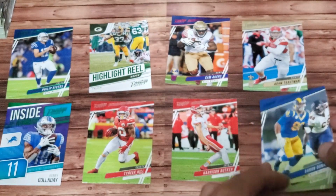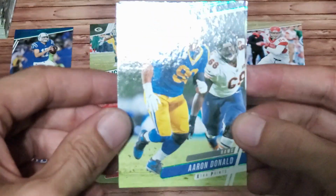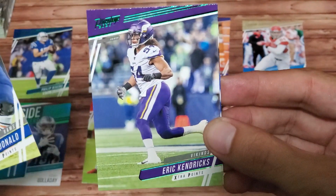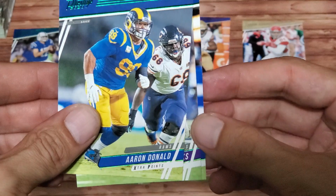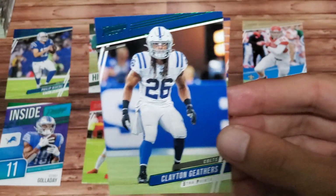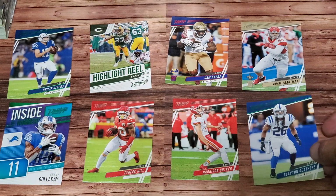And finally, guys, my defense. I actually had some options. We had Aaron Donald, we had Eric Kendricks, and what I'm going with in the end for my defensive team is going to be the Colts, the ×2 multiplier. That will go right there.